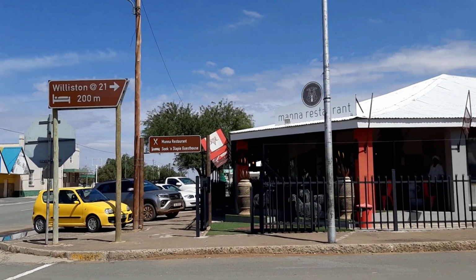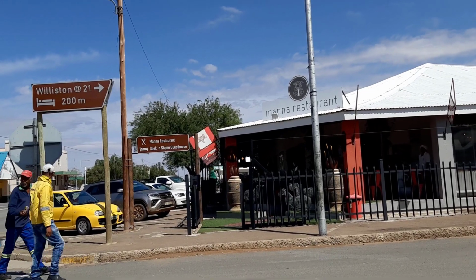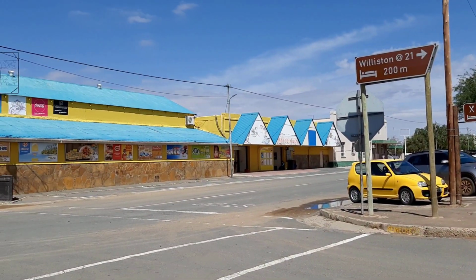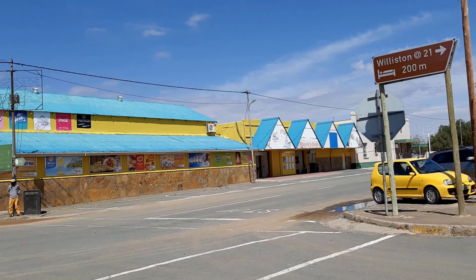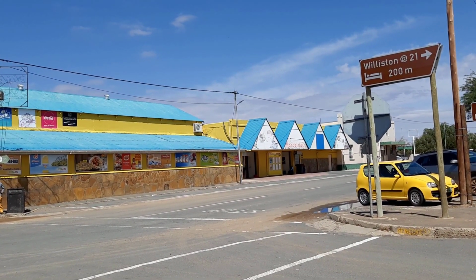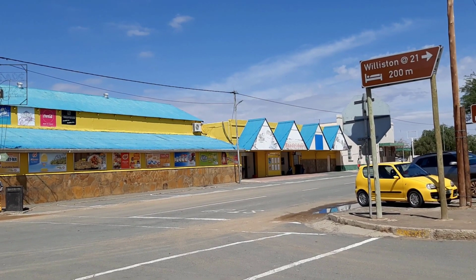So this is where we stopped for lunch at the Manor restaurant in Williston. Very nice. Really nice. We walked across the road. We wanted to go and buy some stuff for this evening and this afternoon, and something new to us city dwellers. They closed between 1 and 2, the supermarket. So we'll have to come back at 2. Happy to do that.